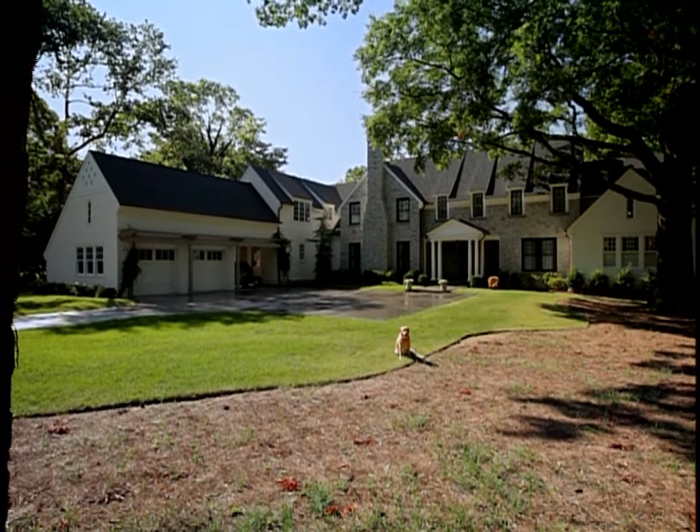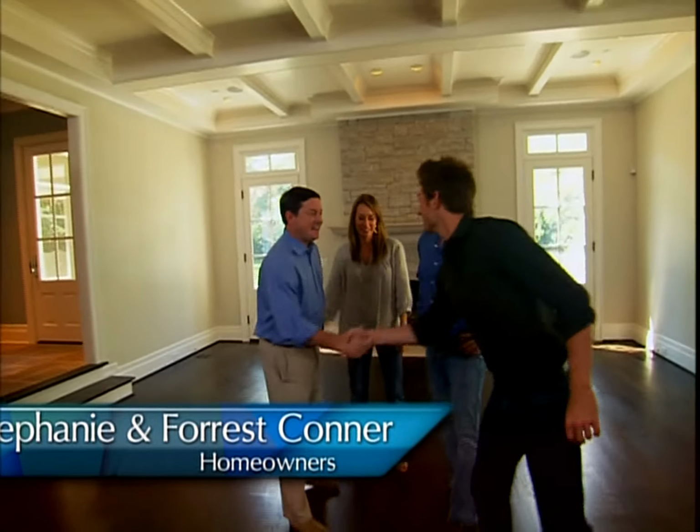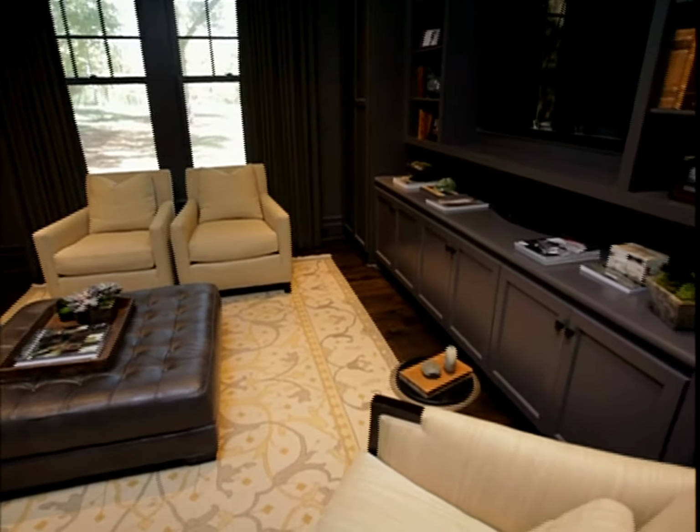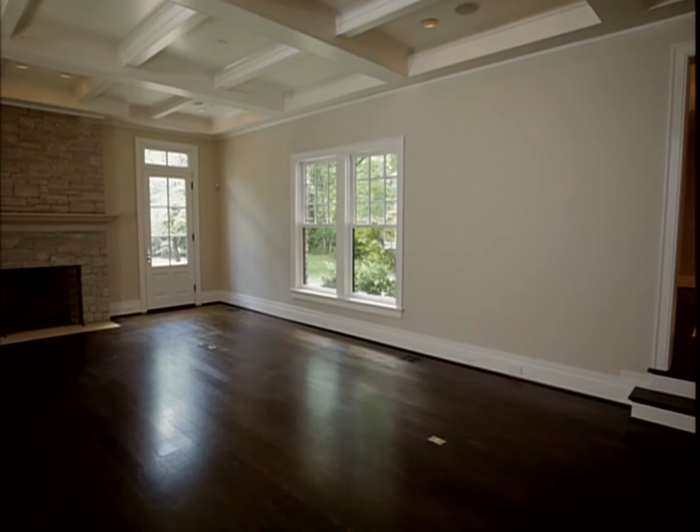Stephanie and Forrest Connor are great. We have been working with them through the process of their build. Kind of came in on the tail end of it, but helped them finish out the house with light fixtures and wall coverings. And we've started into some of their rooms. We did their TV family room, and now we're moving into the big great room.